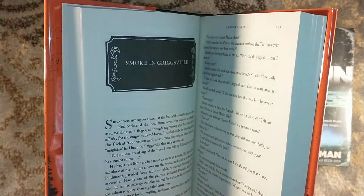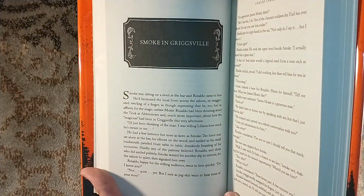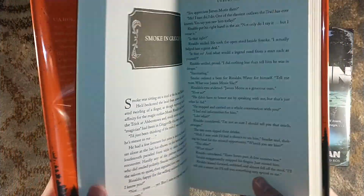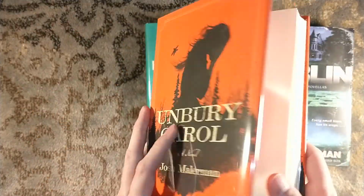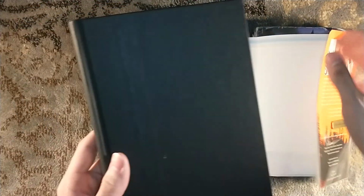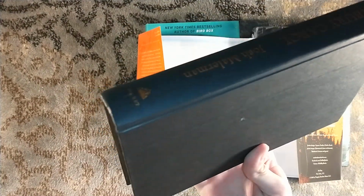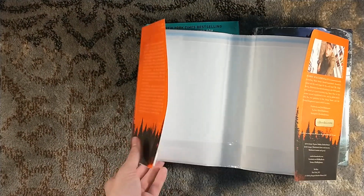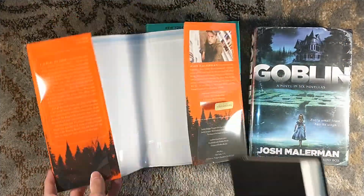I actually only had this in the ARC. I didn't have the hardcover. So for this being cheap and on sale, I was all over that. And I'm like, you know what? Let's add a signed copy. It's got a little scuffing there, and the remainder mark, of course, but it's not completely destroyed, like it could have been.